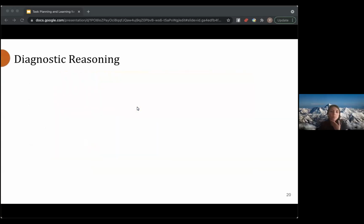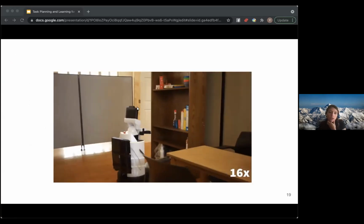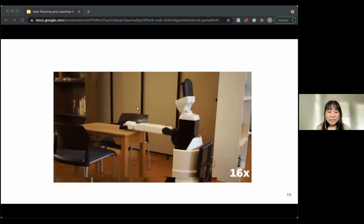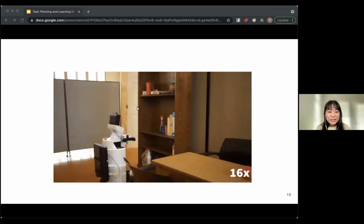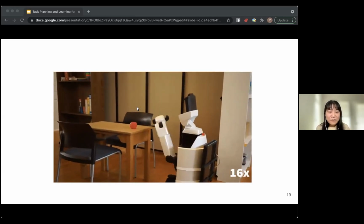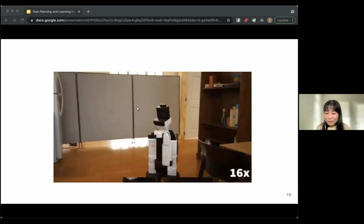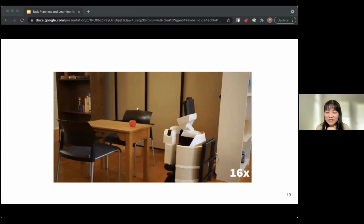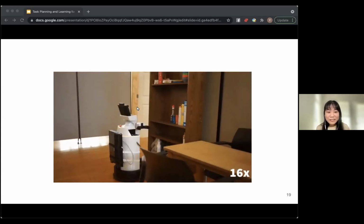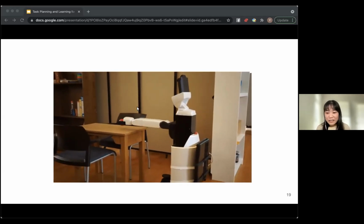Quick question. Sorry. How does that grasping work? So for this one, this was a couple of years ago. It was a pretty basic heuristic grasp planner, with just extending the arm towards where it finds the object. So nothing really interesting there. This work is just focused on planning.